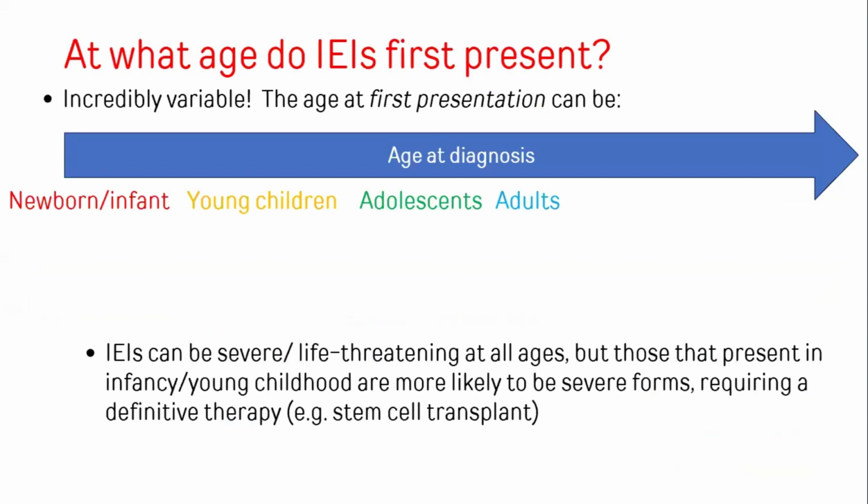Okay, so when do inborn errors of immunity present? Just like that really wide range of severity of symptoms, there's also a really wide range of when patients get diagnosed for the first time. Some individuals get diagnosed right at the newborn or infancy period. They come to my clinic for a variety of reasons. They can get diagnosed as a young child, sometimes in adolescence, and sometimes as adults for the first time.